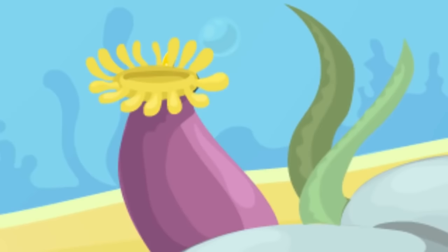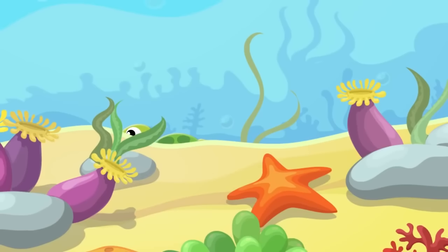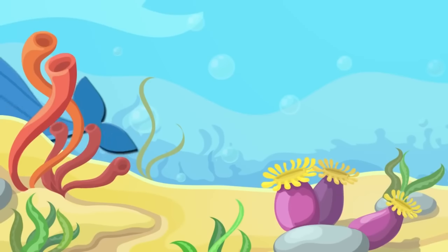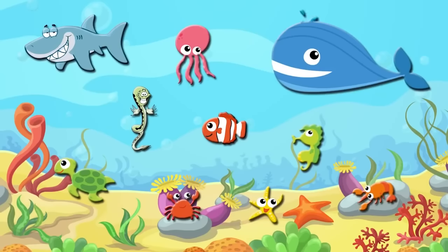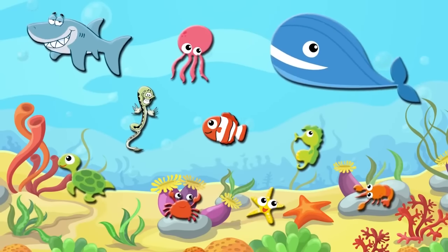Where's the starfish? Good job finding the starfish. Where is the turtle? You found the turtle. Last one. Where's the whale? Great job! You found the whale. Look at how full our ocean is. Thanks for your help finding all the animals.